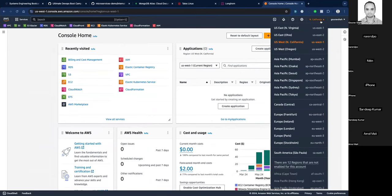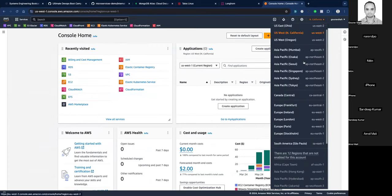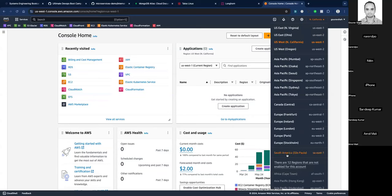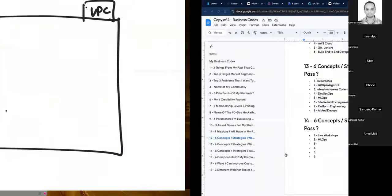Now, before we begin even talking about VPC, virtual private cloud, we need to understand the global infrastructure that AWS has. The moment you create an account on AWS, you have access to about 25 regions. I have not even enabled some of the newer regions, but you can see that there are regions available across the globe. And within the region, they have something called an availability zone.